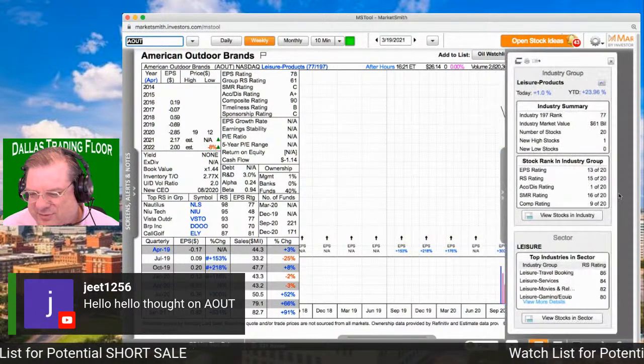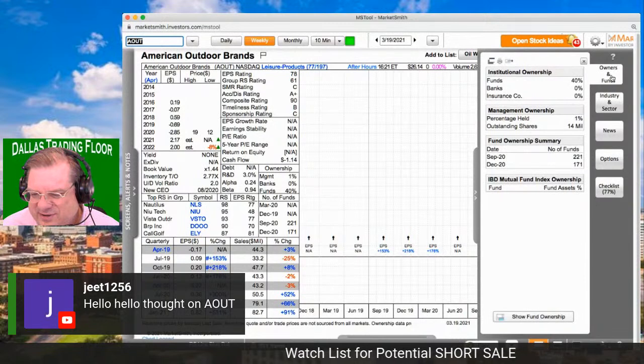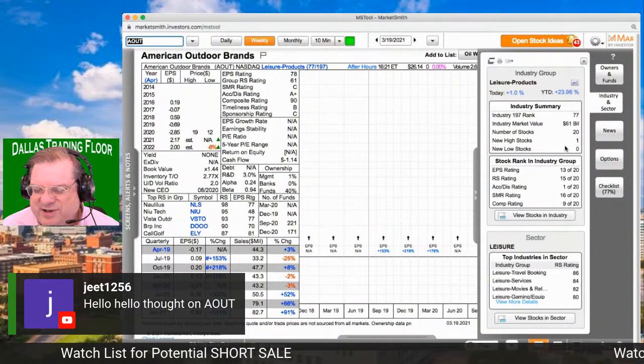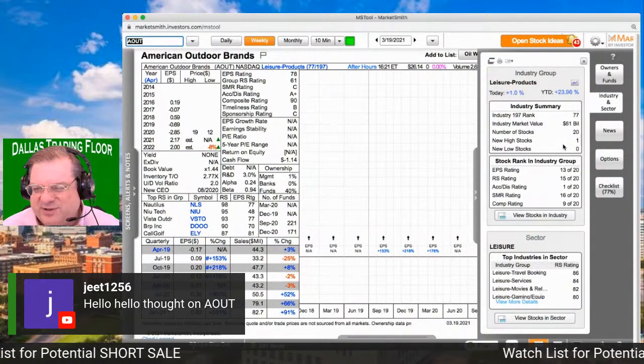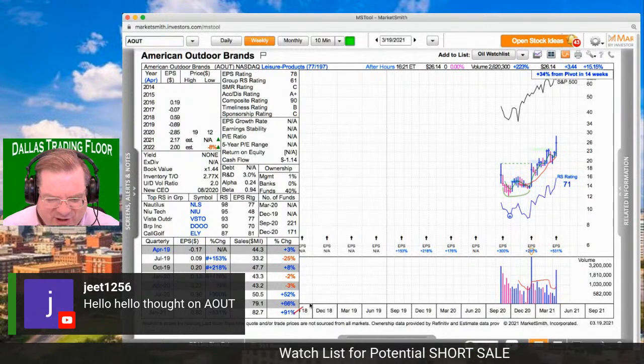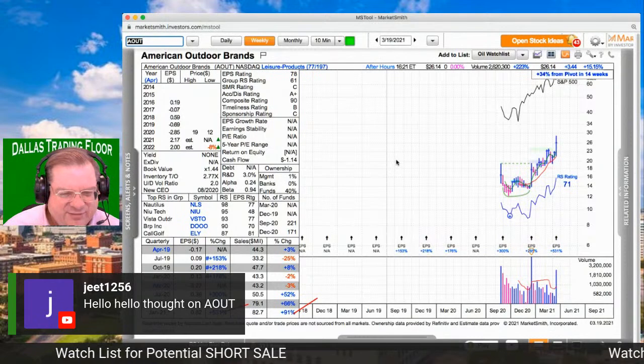531. You definitely want to put this on your watch list. Yeah, look at that. Look at that. 171 funds, so that's really good. 77 out of 197 in the sector, so that's looking good. Leisure Group, liking that very much. They had some very good sales increases, 91%. Look at that profit. Wow, 531.